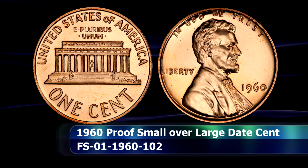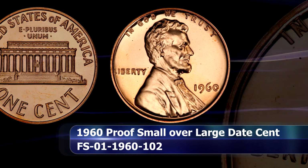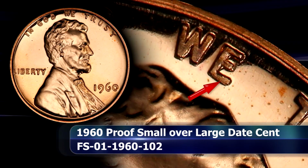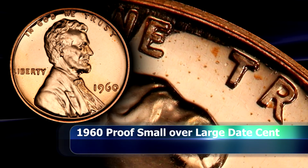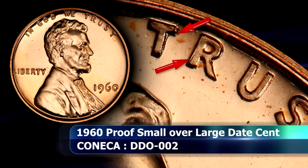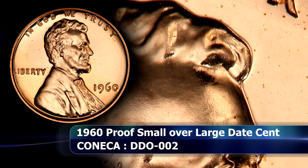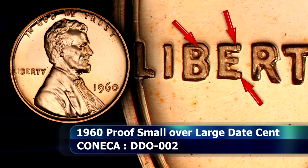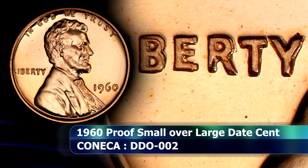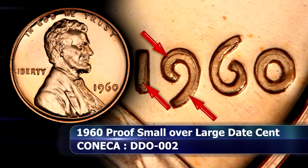The way to identify the coin is much the same as in the large date over small date case from just before. But here, there is also some minor doubling to be seen on the letters of In God We Trust as well, especially to the tops of the letters of Trust. As like before, the letters of Liberty are nicely affected, but pay particular attention to the B, E, and R for the best doubling. But the first place that you will likely look, naturally, would be the date.